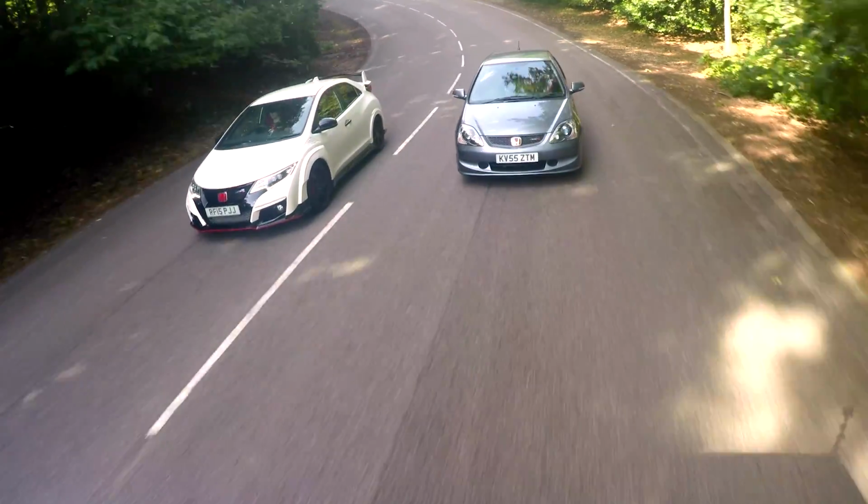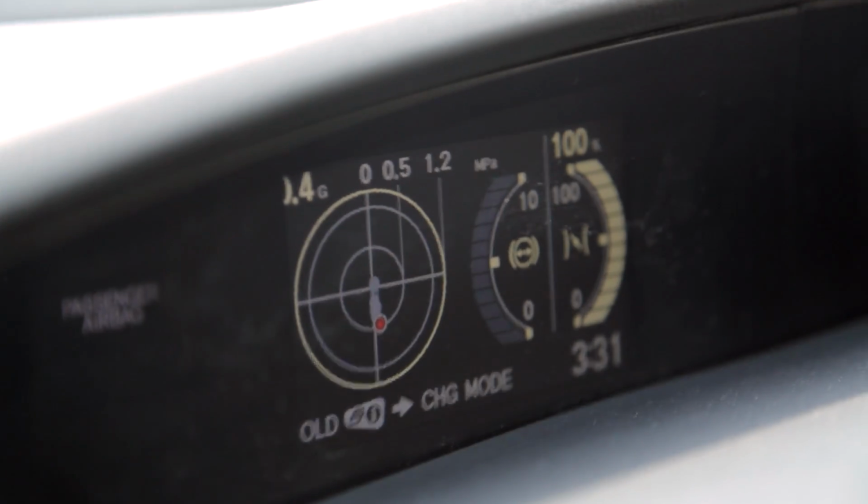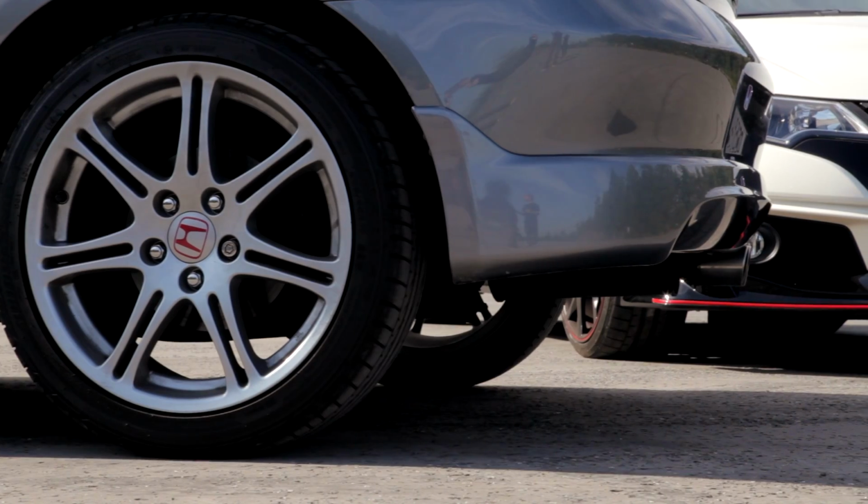We've got cool gadgets, we've got G meters. I can also see how much throttle I'm applying. There you go, 100%. How much brake I'm applying. There you go. Sorry, Ethan, should have warned you. Where is it going to stop?